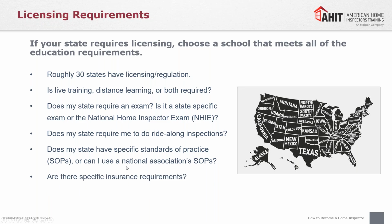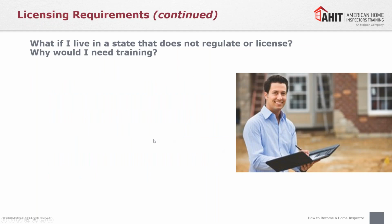And then, are there specific insurance requirements? Again, some states have a minimum requirement. Where I live, even though it's a state where I have to be registered and I have to take the national exam, and another exam that pertains to Wisconsin statutes and administrative rules, there aren't any requirements for me in regards to carrying insurance. Yet I live in a state where I cannot limit my liability, and the state doesn't require me to carry insurance. Now I do, just in case, but it does depend on where you live.